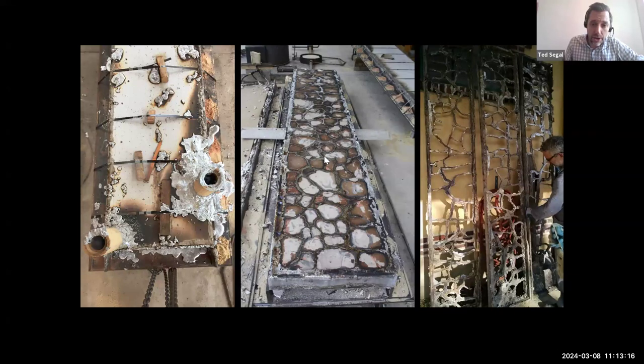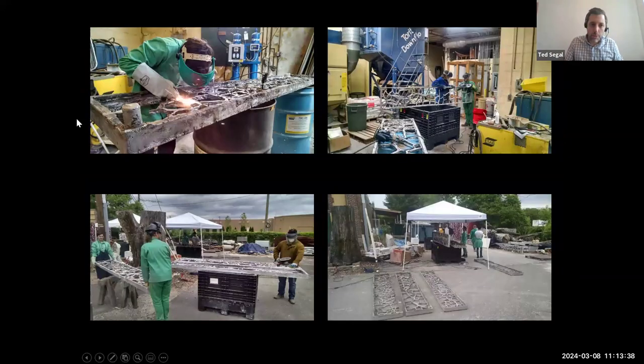At the center here, you can see the clay still embedded within the aluminum. So after we pulled the panels out, we would have to remove the clay and then we would power wash it out. And you can see three of the panels at the right here. And to give you a sense of scale, you can see they're much taller than Josh here, who's about 6'1", 6', 6'2".